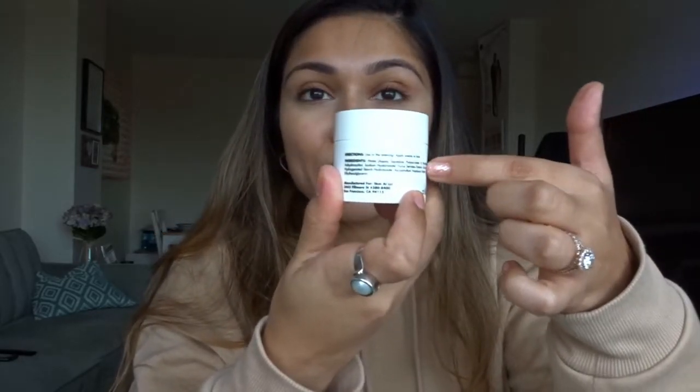So this night cream is really great. It is so moisturizing for my skin, and that's what I needed because I love waking up and feeling like my skin is plump, moisturized, hydrated. So this one is perfect for my skin. And it has all the directions and the ingredients listed on the back too, which makes it so easy.